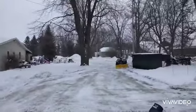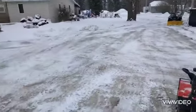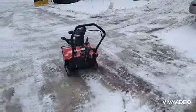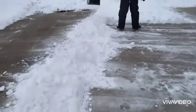Alright guys, this is the bar we do here. This is back by the dumpster. We got a driveway and then a sidewalk up front. But we're gonna see if the snow blower goes through this here. That's good.